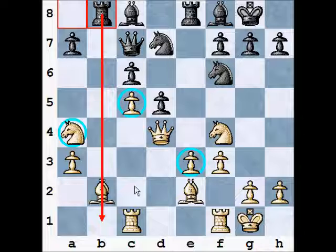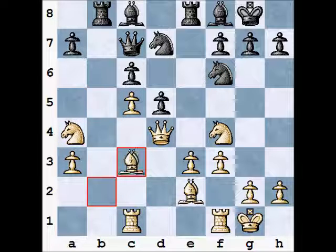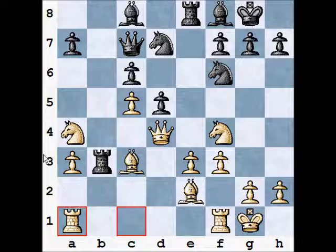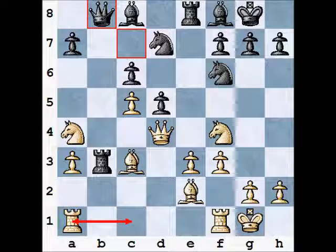So bishop c3 makes sense, trying to consolidate. And rook a1, yeah, I guess you don't want to give up any pawns for free, but it's never a good sign when white moves the rook and then two moves later moves it back to a1. So not a good sign. And queen b8, I like this move because Kramnik is playing pretty patiently. He's not trying to go too crazy. He's trying to put his pieces on good squares. He's thoroughly controlling this b-file, and white would definitely like to trade rooks, but that's easier said than done, certainly.